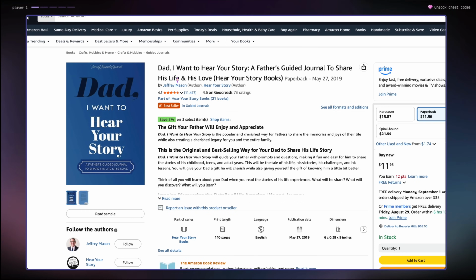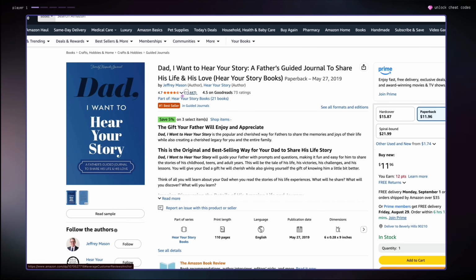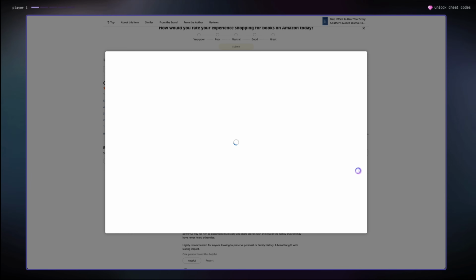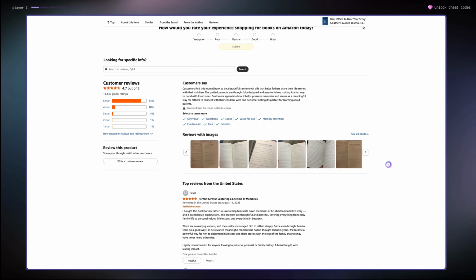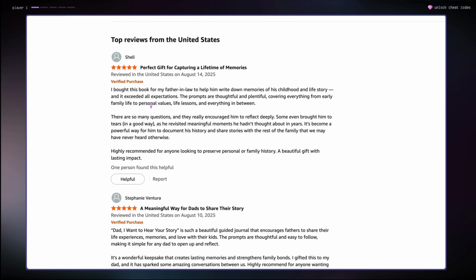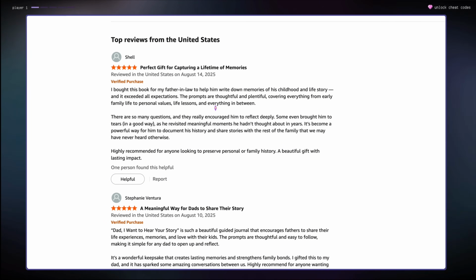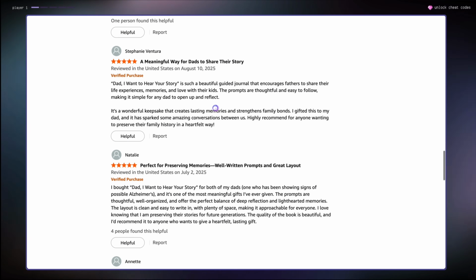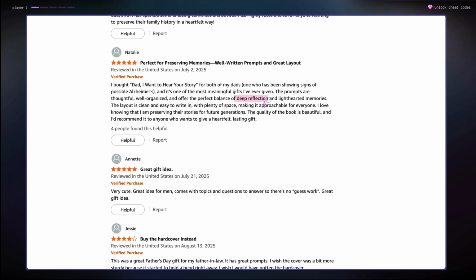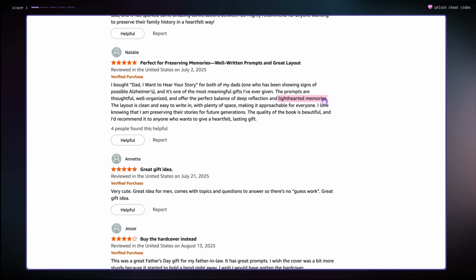What I also would like to do is go to the comment section. There's so many. We can see in the comment sections any type of pictures that they're adding. We can also see what their commentary is. So we can see in this book, they're saying it covers everything from family life to personal values, life lessons, everything in between. If there is any kind of information that we can get, like, okay, I need a mix of deep reflection and lighthearted memories, we can include that in our book.